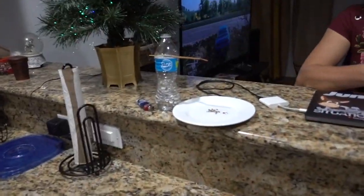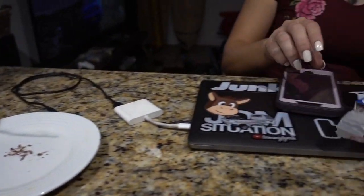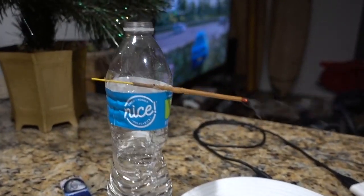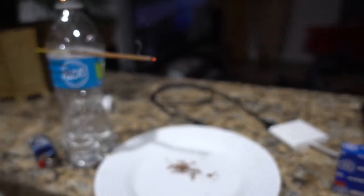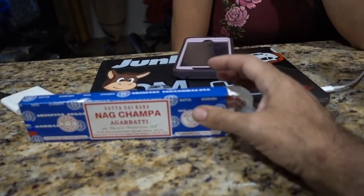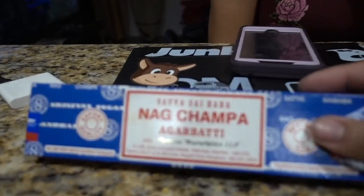For all y'all that don't know, what do we got here, Carla? Nag Champa. Carla's burning some Nag Champa. Our homemade incense holder. Yeah. So we're spiritual, right? We're spiritual people. So y'all know about this Nag Champa.